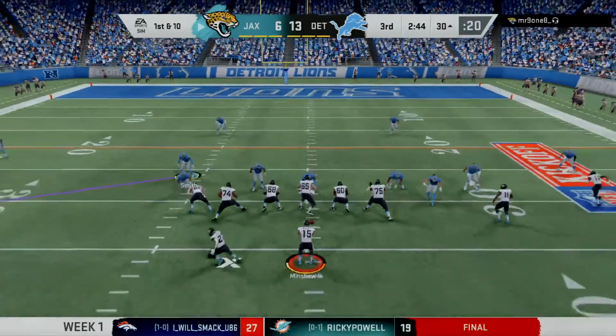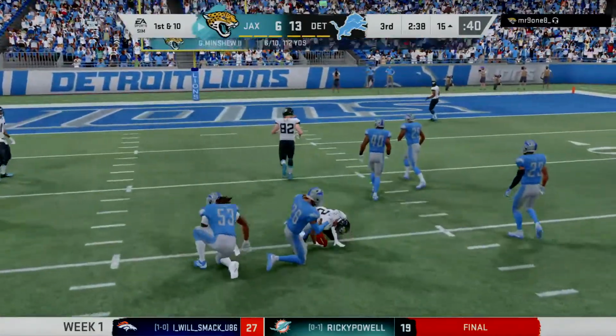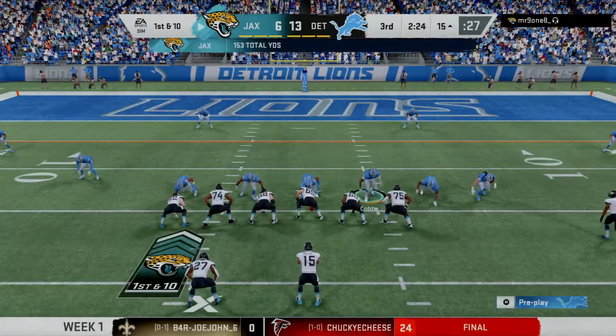Throwing on first down is Minshew. And he completes it to Westbrook. And taking it to the 15-yard line before he's brought down. That one a pickup of 15 for Jacksonville.